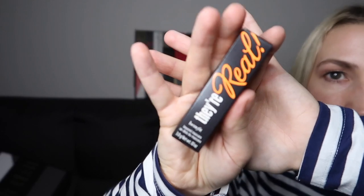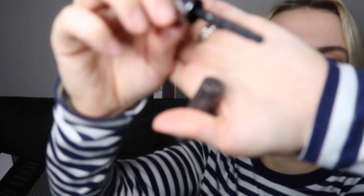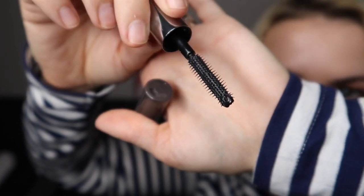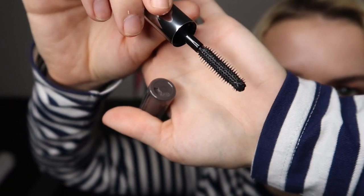So we've got another mascara sample. This one is by Benefit, and it's one of their really well-known ones. It's the They're Real Beyond Mascara in black, and it's a 3 gram size. So again, like I said, a sample size, but I don't mind because it's another one I can use. And it's got this brush, if you've not seen it before. Quite a bit longer than the Kat Von D one, and a slightly different shape as well.